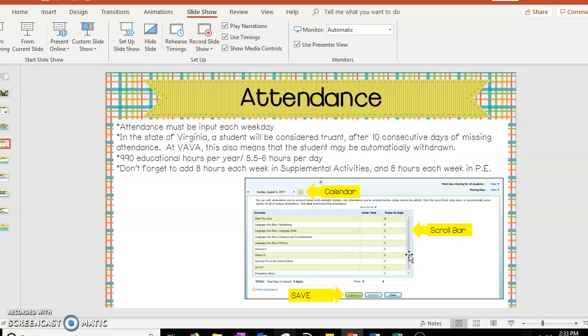In all honesty, I've told you that this is my 4th year with VAVA. I can't count how many times families have been behind in their 990 hours. Or if you remember, I told you we had that progress chart. It's also going to show you how many hours you need weekly, how many you should be up to at the end of each week. Families will be behind and they'll say, I don't know why I'm behind. I don't know why I'm behind. I'm doing everything. And I'll say, have you put in your supplemental and your PE hours? And they'll say, what are you talking about?